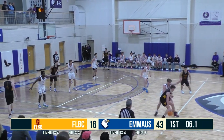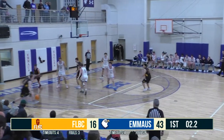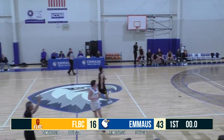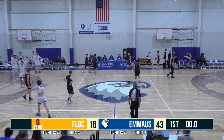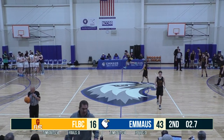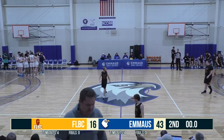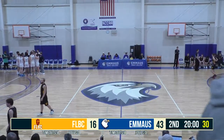Eight seconds. Are they gonna kick it off the shot? Good defensive stop there by the Eagles. The teams are making their way back to the court. It'll be the Conquerors who start the second half with the basketball.